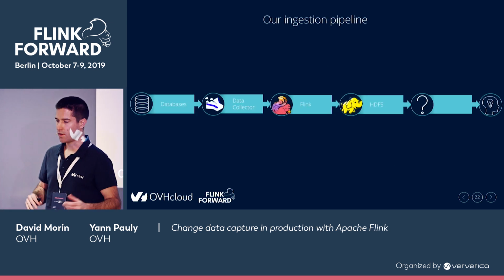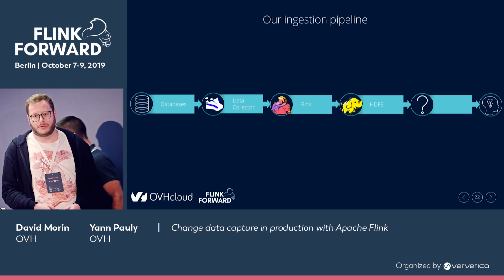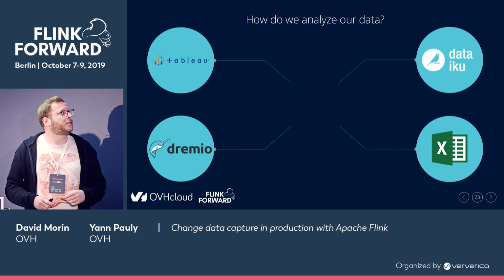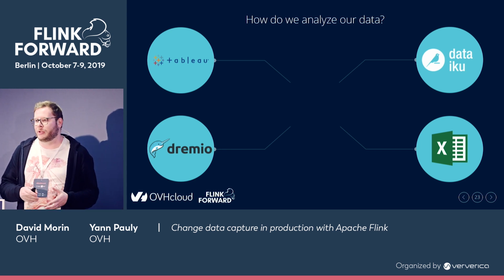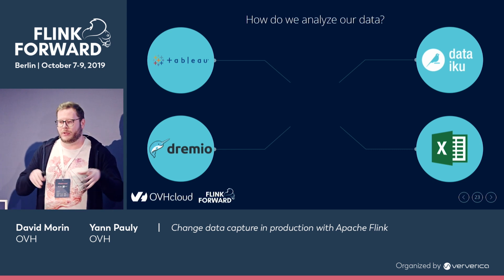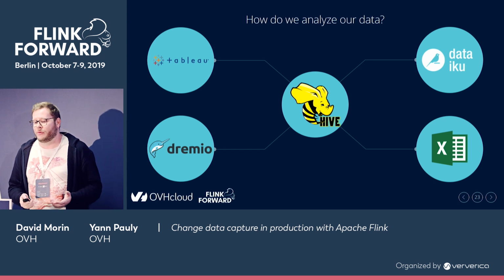So now, how is the BI team going to manipulate our data stored in HDFS? To answer this question, again, we have to look at the BI team and the tools they are using. So at UVH, they use four main tools and a smaller number of other tools, which are Dataiku and Tableau to do a lot of computation, Excel also to do some reports, and a bit of Dremio to query the data and do some data mining. So we have to find a way to make our HDFS storage interactable with all of these tools. So the main component in the Hadoop stack which answers all of these needs is Hive. So that's what we decided to use.